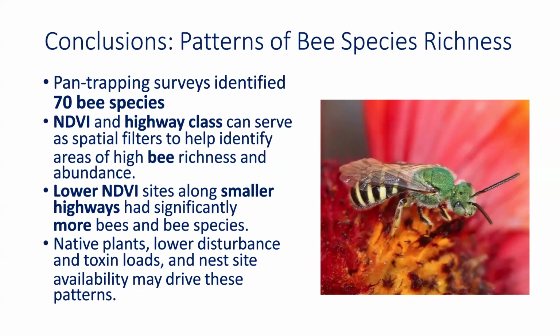Another part of the research covered bee species and richness as well. So we looked at pollinators themselves that inhabited our road systems, and there were over 70 bee species identified within our monitoring plot locations. We had about 60 monitoring plots within the southern Idaho areas, and over 70 bee species were identified. The bee species richness and diversity increased as roadside and traffic levels decreased.